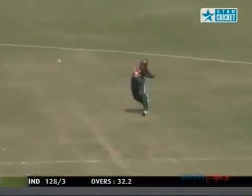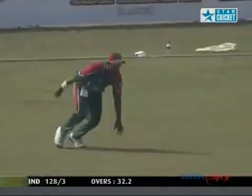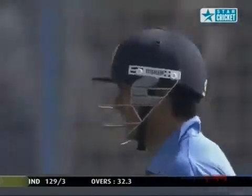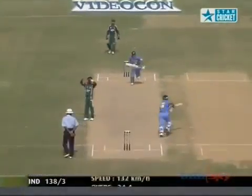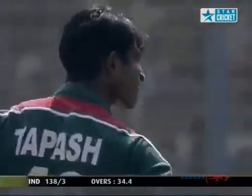There you go, looking for a quick single. Aftab Ahmed, trying to hit the stumps, has his hand on his head. He thought perhaps a direct hit would have been very interesting. That's shy of the stumps, and that might just go all the way. Mohammad Ashraf giving that chase. Aftab Ahmed, beg your pardon.